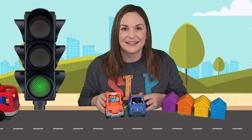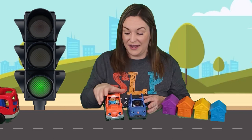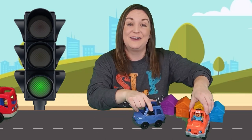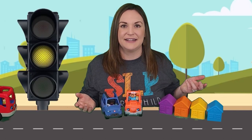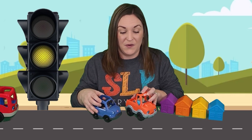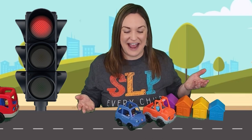Do you know what the green light means? Yes, green means go. We can go when the light is green. Now, what does the yellow light mean? That's right, it means slow down. And the red light means stop. Good job, friends. Let's follow the traffic light to see what we should be doing.